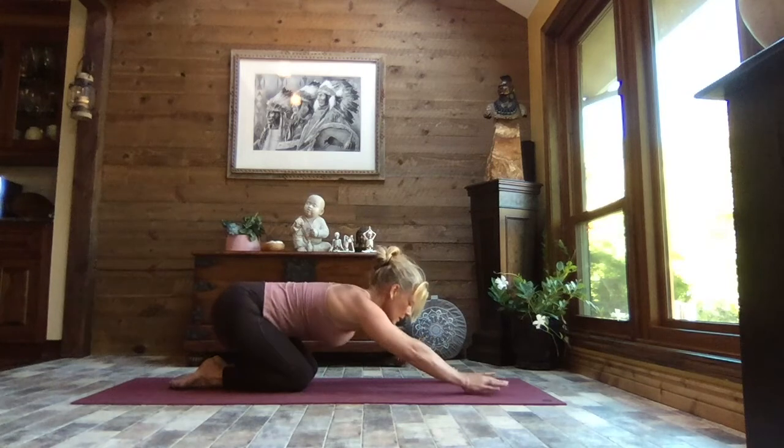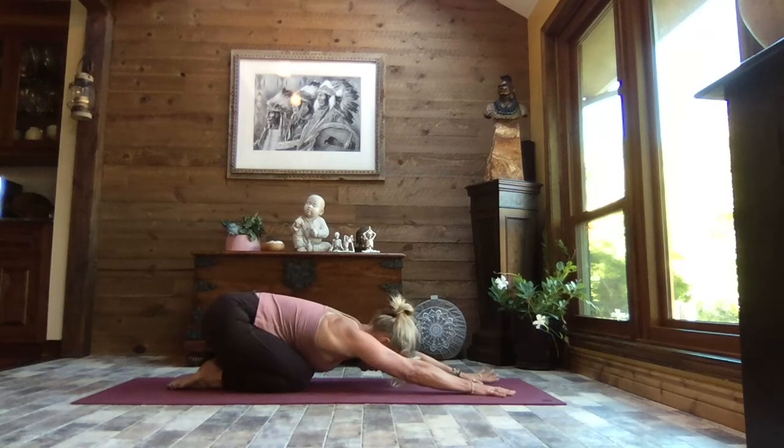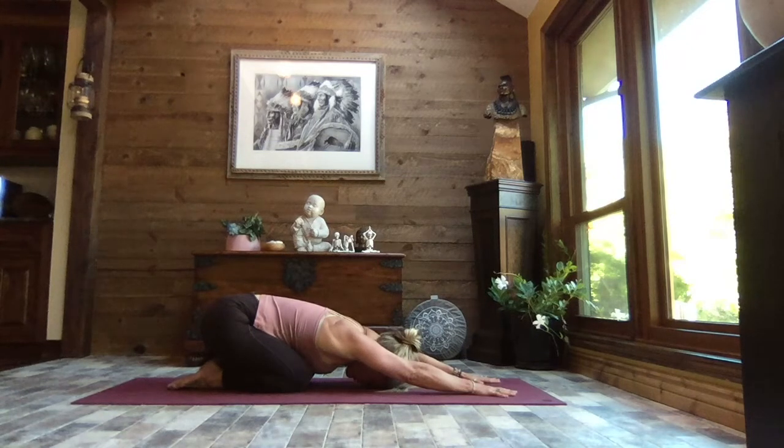child's pose. Child's pose, oh my goodness. Not only is it fantastic for your lower back, middle back, but those quadriceps get a nice little stretch, your hips get a little stretch, your shoulders. It's a great place to come back to check in with your breath.